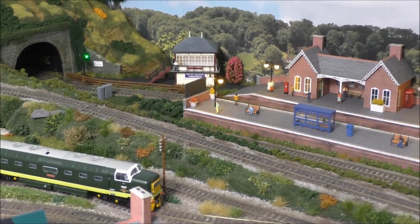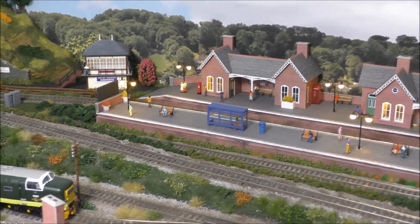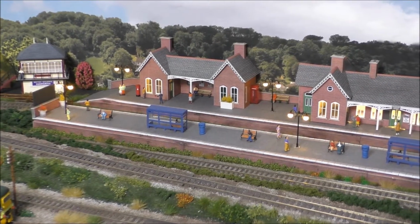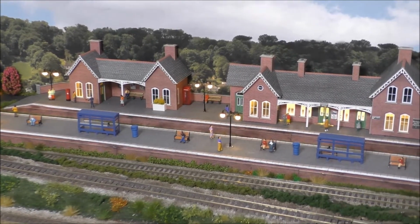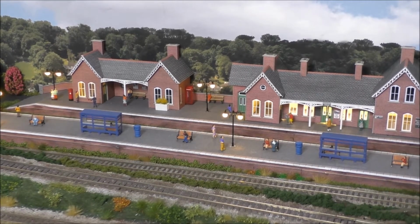Well, this is where I'd got to working on this station before I became ill. I think I had it fairly well on, but I've added a bit more bits and pieces. Them shelters, I think they work great, the bus shelters really, but I think they just look spot on that platform.